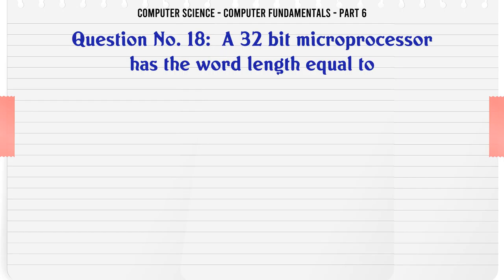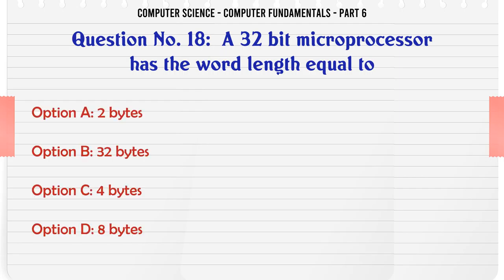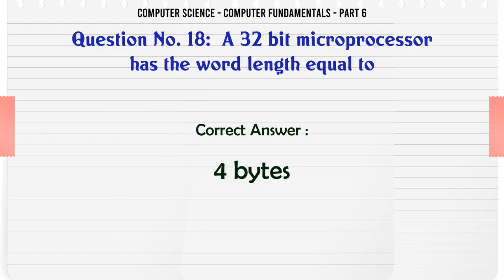A 32-bit microprocessor has the word length equal to A. 2 bytes, B. 32 bytes, C. 4 bytes, D. 8 bytes. The correct answer is 4 bytes.